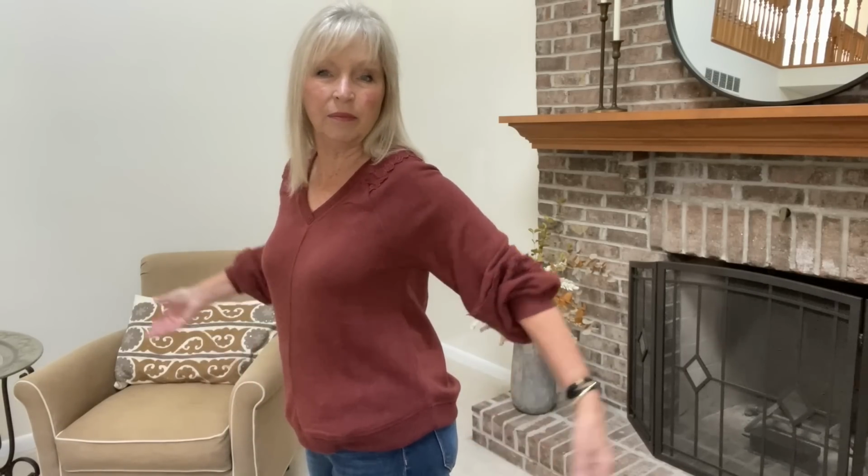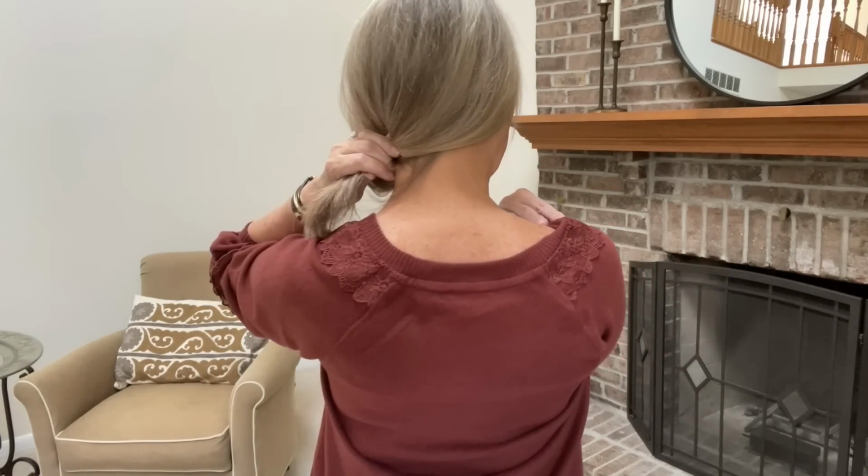$68. This is more like a burgundy color. It's a little flowy, but it's nice. I mean, it's a really nice top. It's machine washable, but for $68, I don't love it. No, I don't love it. I mean, it's cute. The back seems to keep, look how low the back is. It keeps pulling to the back. I don't know, it's pretty cute though. I kind of like it.